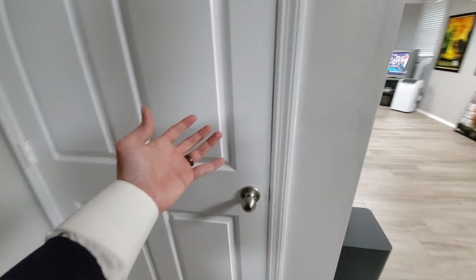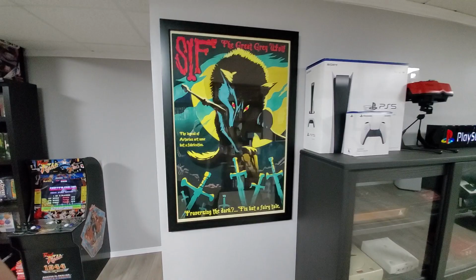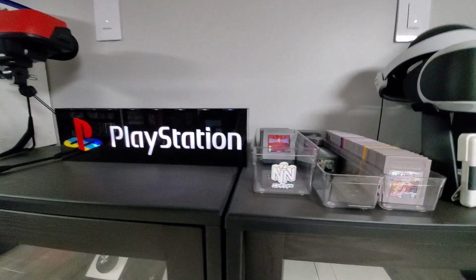This is a storage closet where I keep the controllers and stuff. Here's another one of those Crossmac art posters. This is Sif, the Great Grey Wolf from Dark Souls. Fantastic character. PlayStation 5 box. Got to display it. You can't get them anywhere. Virtual Boy, PlayStation marquee.